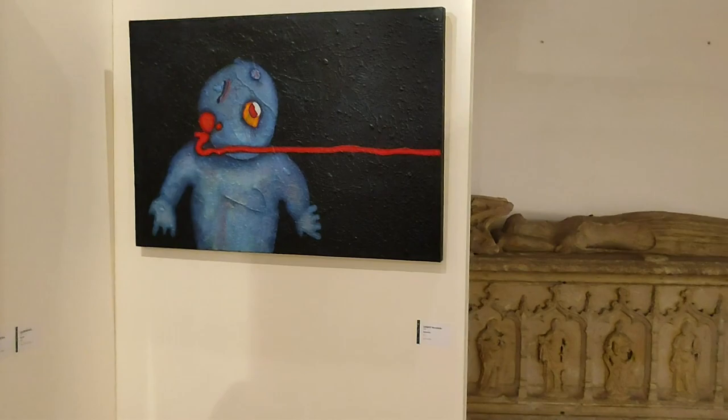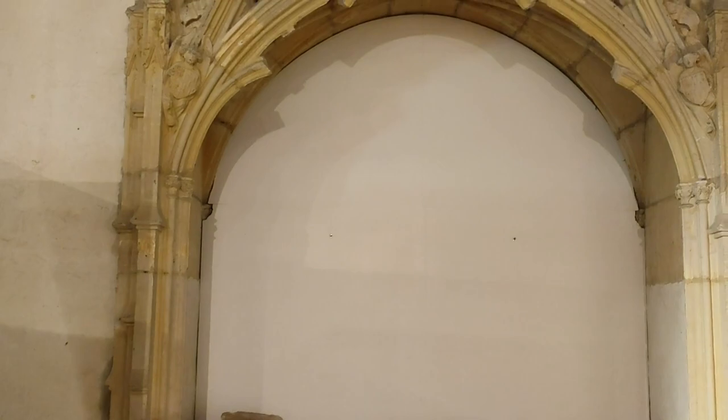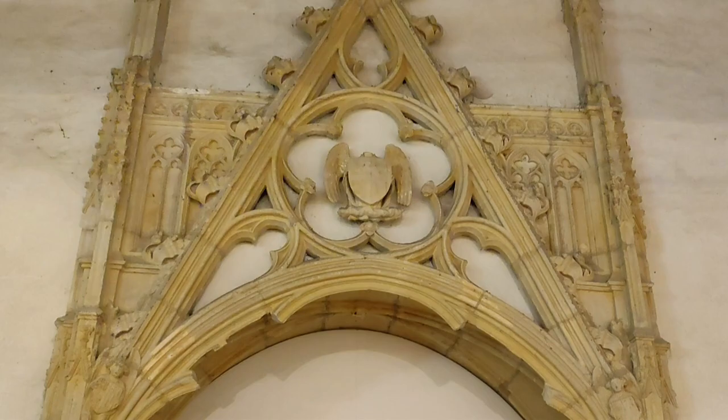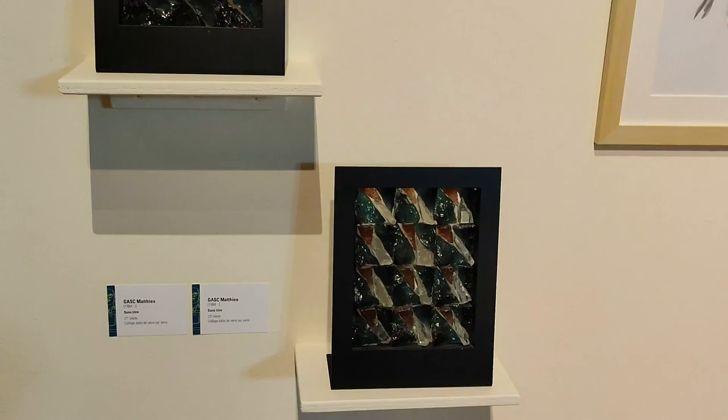Considering we were going to see the chateau that, well, is no more, it was quite a nice surprise to find such a nice art gallery. That was another tomb, by the way, not the same one. I think this was all made out of stone and crystal.